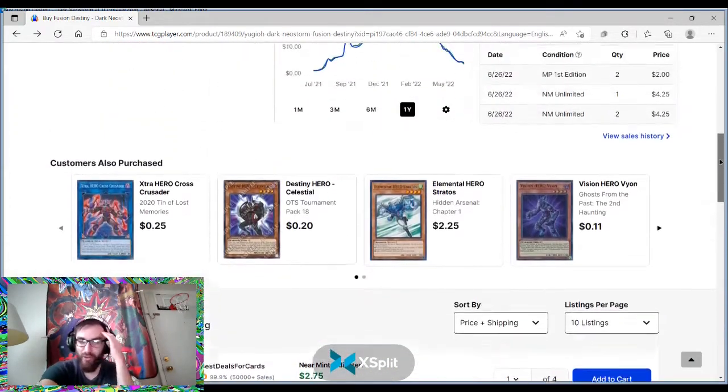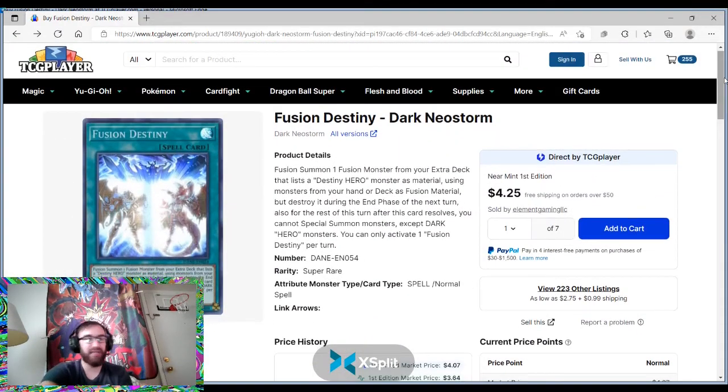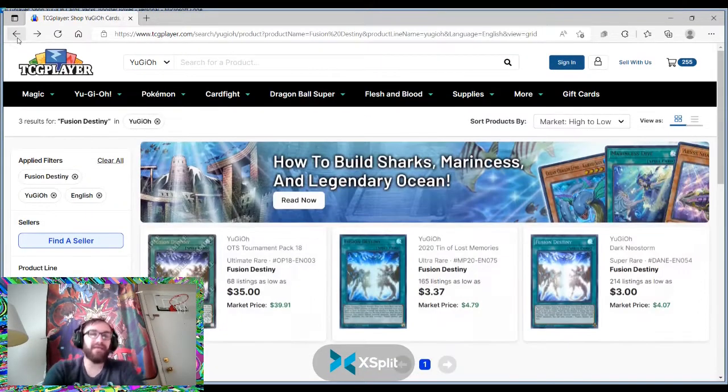That's literally the only circumstance I can think of because, like I said, if you already had the DPE package, you should have already had Fusion Destiny. If you already had Elemental Heroes, you should have already had Fusion Destiny because Fusion Destiny is an insanely powerful card in Heroes. And maybe you're a Hero player and you're waiting for Fusion Destiny to get cheaper, here it is. I think that's the best case scenario. But overall, this doesn't seem like a good investment. But let me know what you guys think.